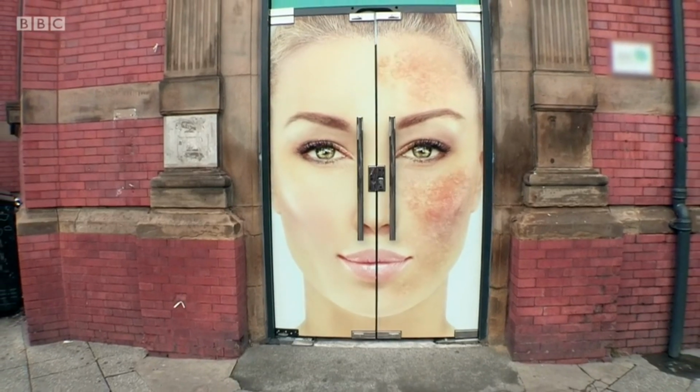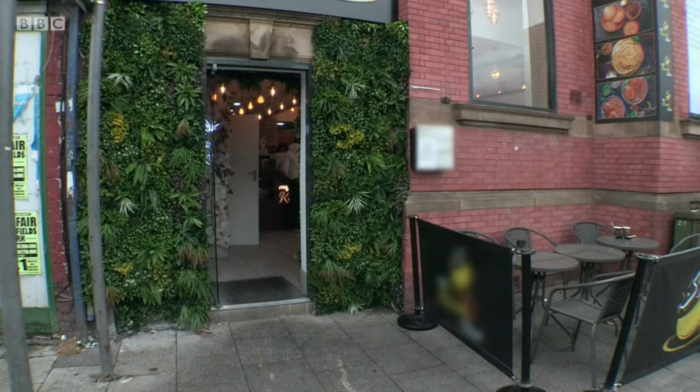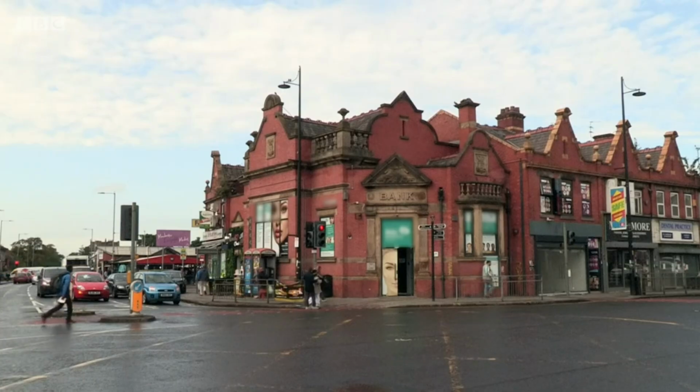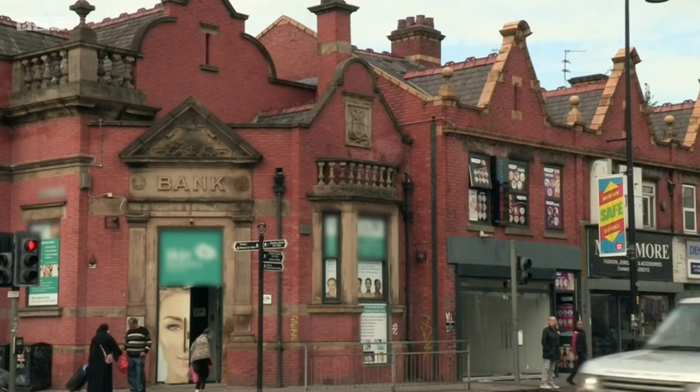And the council's limitations on the number of units the couple could create wasn't the only challenge they faced. Because this was originally a bank, plus we were told it's a listed building, we weren't able to take the windows right down to the ground floor.